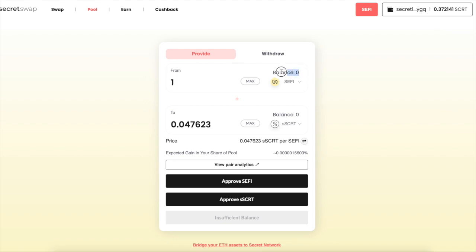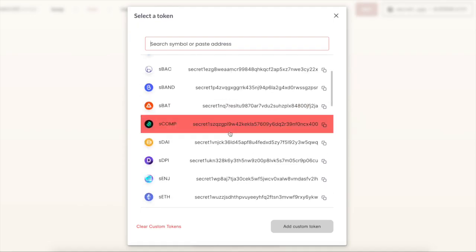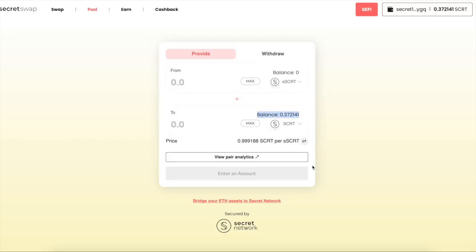So this will show up like as a secret. So let me show you guys. I already did the viewing key, so sorry. It already sees it. But anyways, guys, you guys get the point.